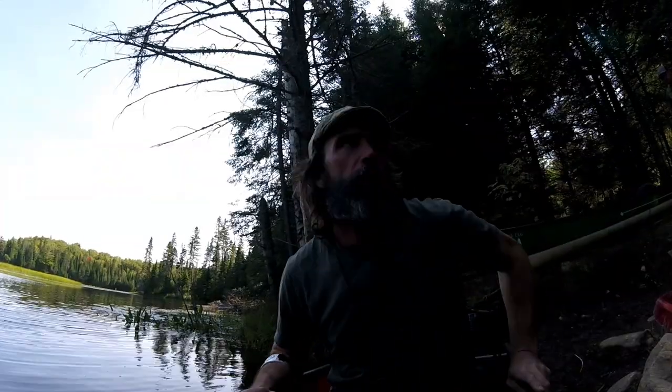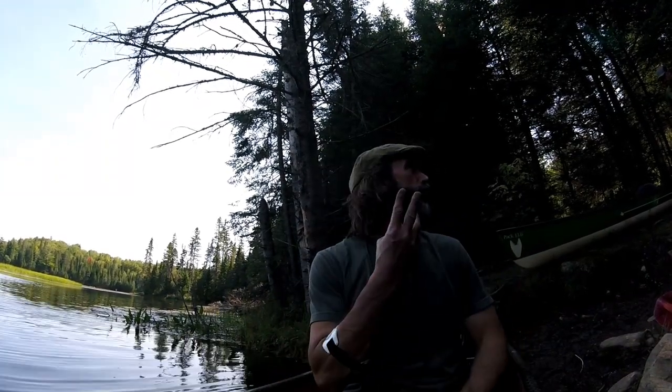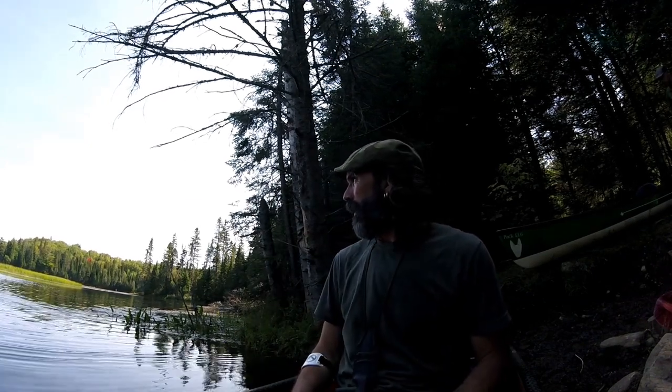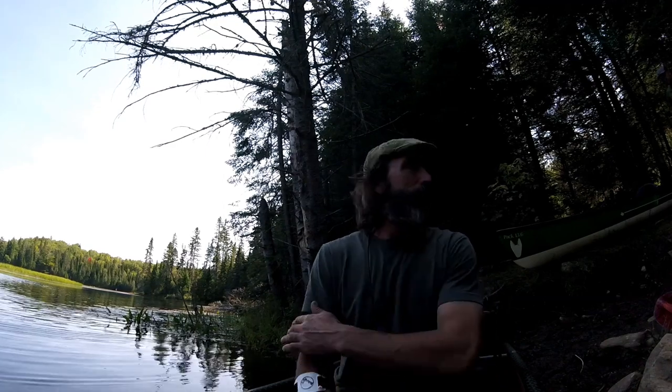Frick. Oh. 2 o'clock. We just finished our last portage of the day. We got, what, three more lakes to go up before camp, but we're done portaging, so that's nice. We spent a lot of time fishing. We're going to do it again.